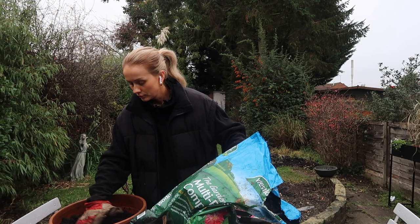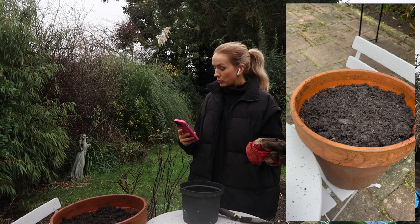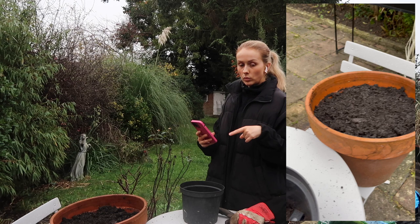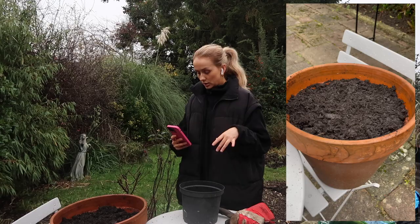So that's it, and basically they will come up in April time, I think. Yeah, they should flower around April, and it just sits quietly in this pot until then. I'm just going to leave it in the garden. I think you can water them in, but it's probably going to rain, so I think I might just leave it out and wait for the rain to water it.